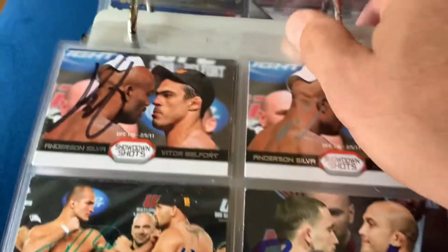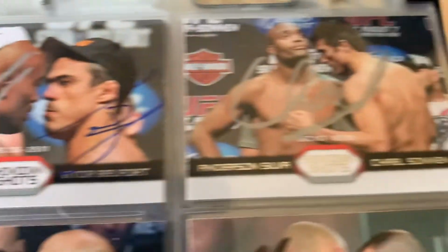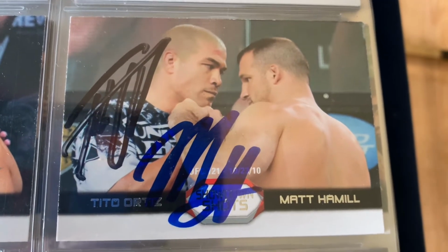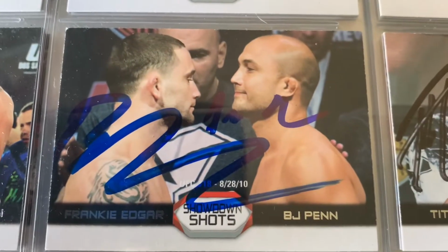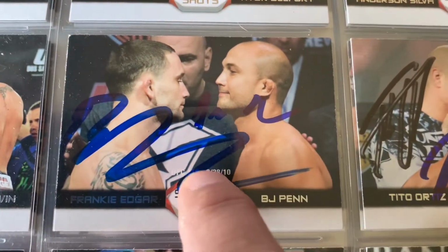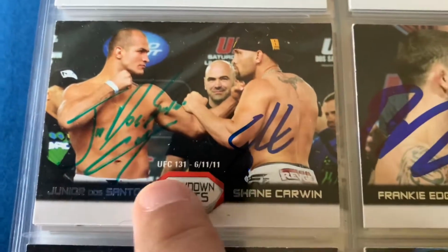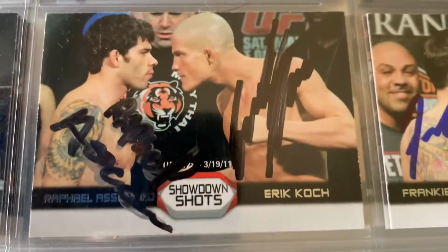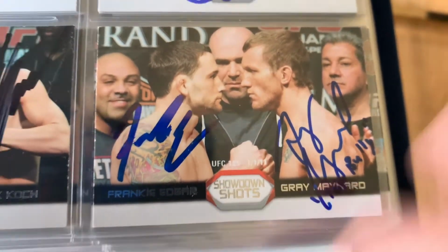Some showdown shots. Got solo signed Belfort, dual signed Anderson Silva and Belfort, solo signed Chael, a duel of Matt Hamill, the only guy to technically beat John Jones by disqualification. And then Tito on there, got a duel, little Frankie Edgar autograph with the BJ pen. There's Shane Carwin again, but dual signed with JDS. Dual signed Forrest and Rich Franklin. Dual signed Sonnen and Coke. Another dually of Frankie Edgar and Maynard.